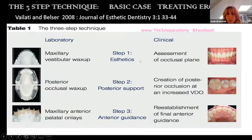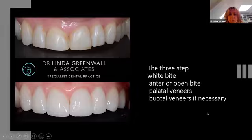From step 1, we would do assessment of the occlusal plane, creation of the posterior occlusion by increasing the vertical dimension, and that you can check with your wax up. And then you reestablish anterior guidance, recreating the palatal veneers, the maxillary palatal veneers or onlays. So here is the case that I was just showing you. What we do is the wax up first, and then we create the white bite where we open up and we create an anterior open bite. We create palatal veneers and buccal veneers if necessary. That is the basic technique.